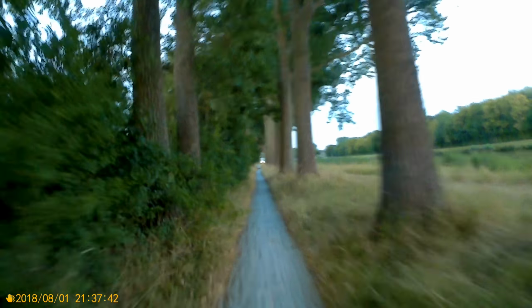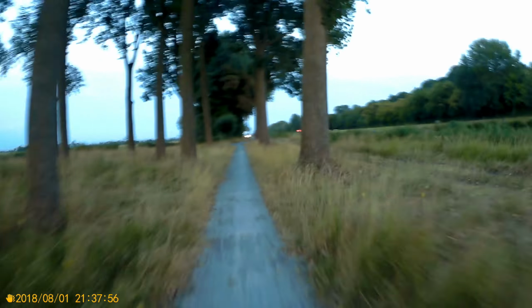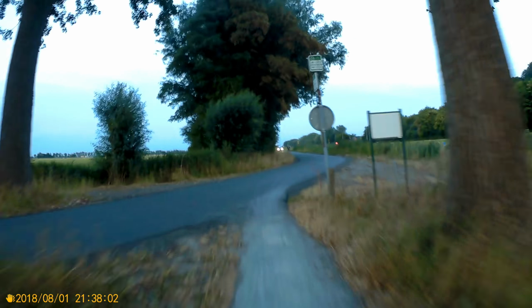Branches again. Well, that was a quick way to get from A to B. At least it went quick. And then I arrived at some open area again with some more room. And here we are again on some tarmac.